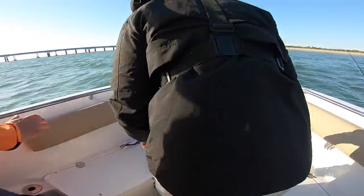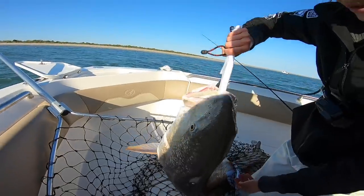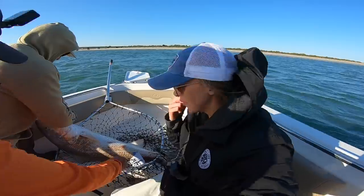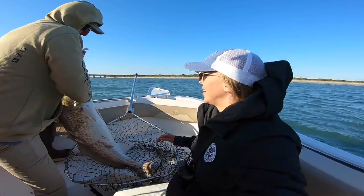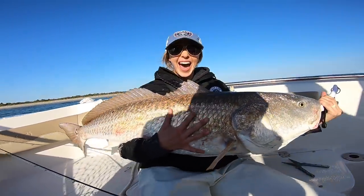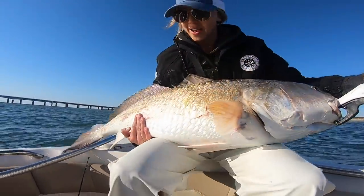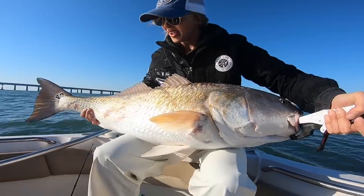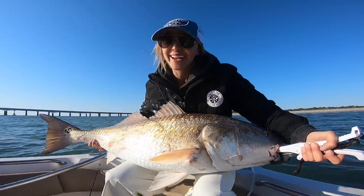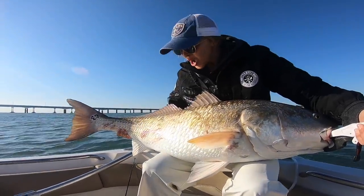Do we have any measuring apparatus? That's what I'm going for. There you go. Okay, hold him up. I'm just still in shock that I just reeled in this big old redfish, y'all. Oh my gosh. Wow. Y'all, absolute giant out here. Came out here for some giants, was not kidding. On some cut blue crab, you guys.